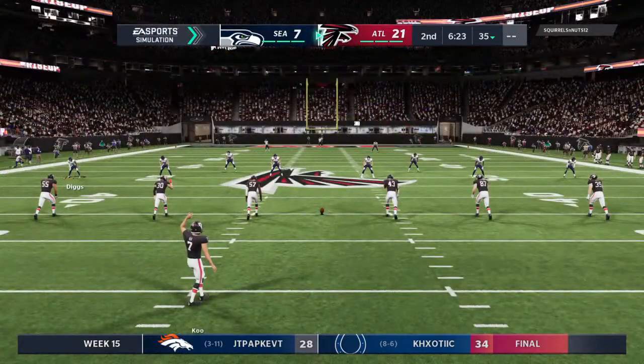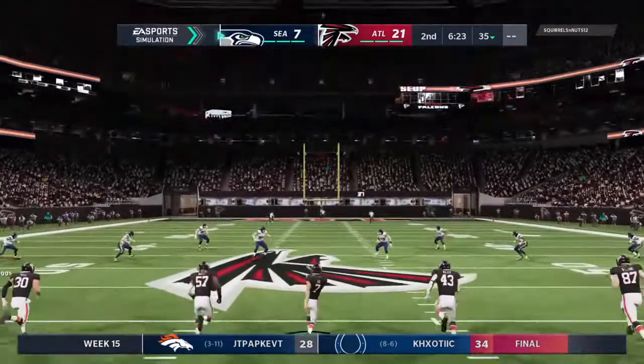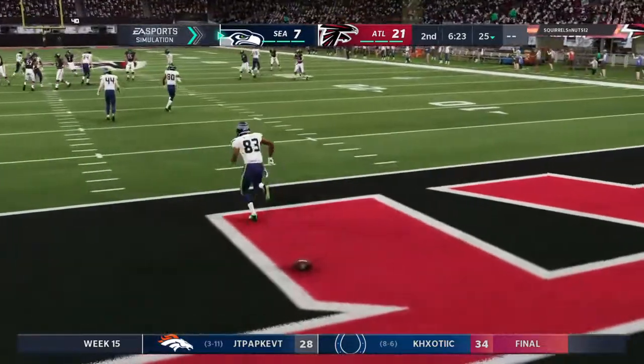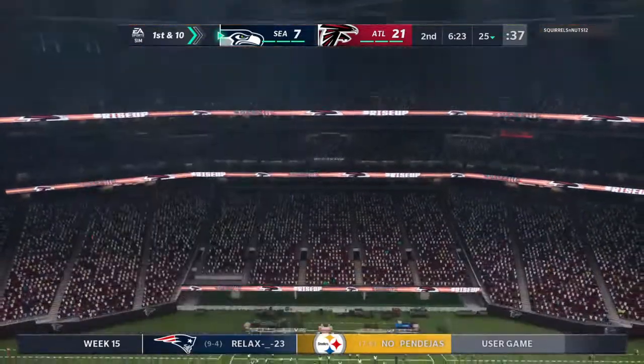Younghoe Koo to kick off for Atlanta. Following the touchdown, here's Koo to kick off. Fielded in the end zone, and he'll decide to not bring this one out as their drive will begin at the 25, 5-yard line.